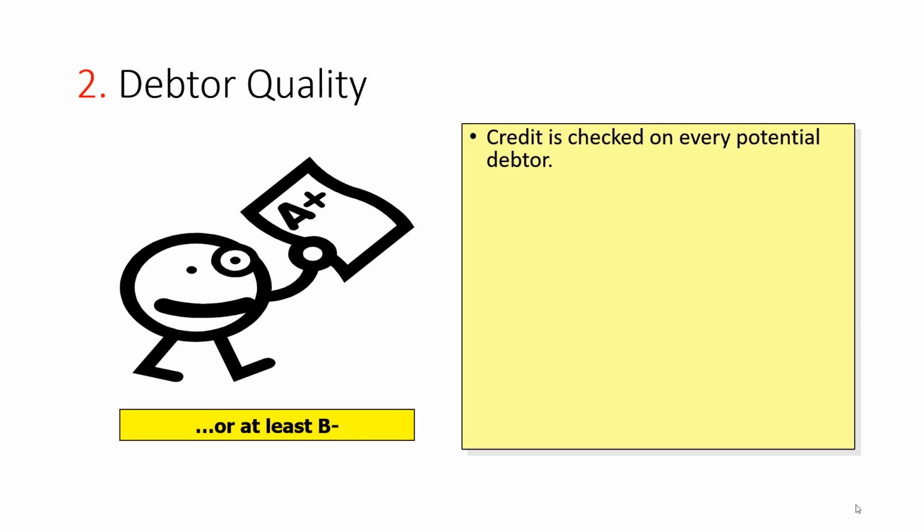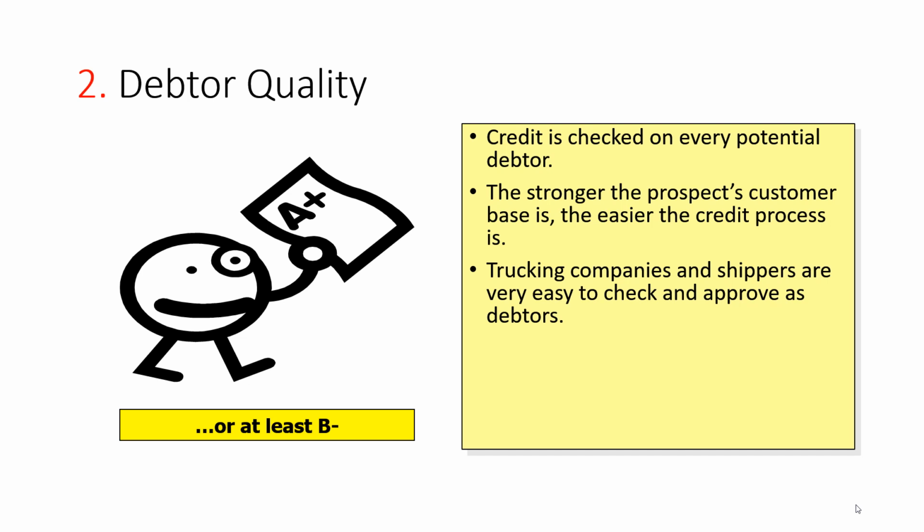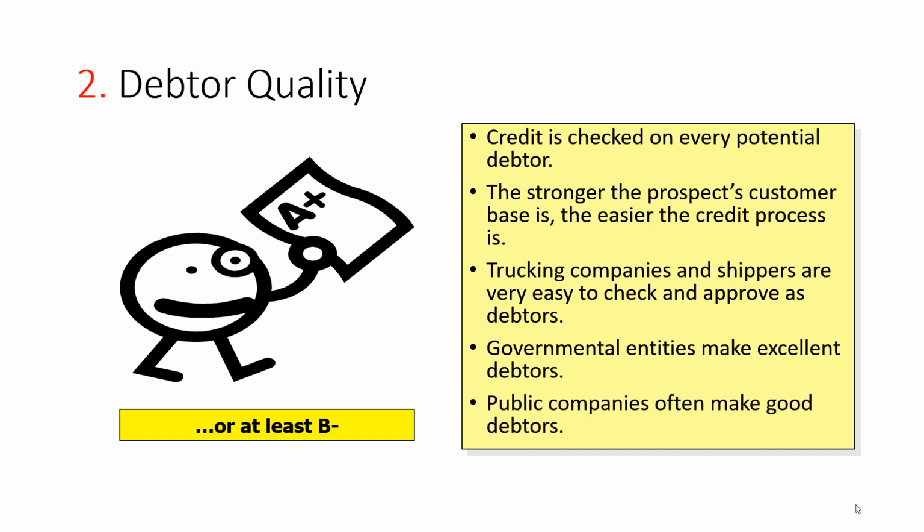Every factor sets a credit limit by debtor based on their experience and the information they find in one of the major reporting agencies. The stronger our client's overall customer base is, the easier the credit process will be. Because of some special characteristics in the transportation and shipping industry, trucking companies and shippers are also very easy to check and approve. While there may be a few governmental entities that are not creditworthy, most make excellent debtors. As we have already said, publicly traded companies make good debtors because their financial information is easily researched.